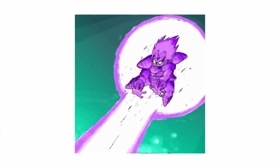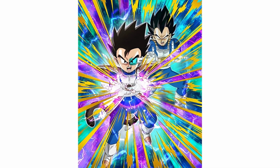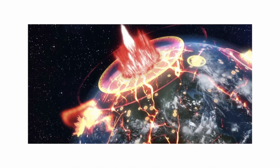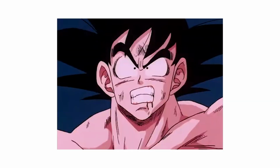GAC Gun. The GAC Gun is a super strong laser attack created by Vegeta. This attack is so powerful that it can destroy big things like planets if Vegeta puts enough energy into it. To perform the GAC Gun, Vegeta does a special thing with his hands.